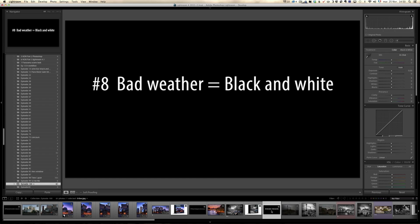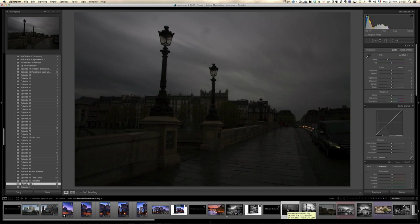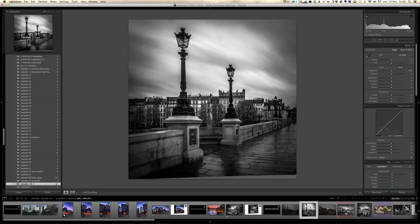Okay, tip number 8. Bad weather equals black and white. Now check this out. This was a day it was raining. This was on the top of a bridge in Paris. That photo seemed totally unusable. But then I had this idea, with the power of the raw files, to turn it into an artistic black and white. And that's the result after some nice Lightroom retouching.